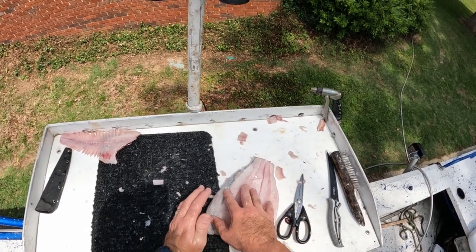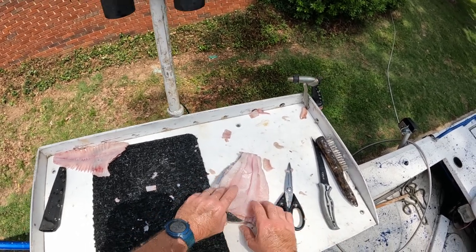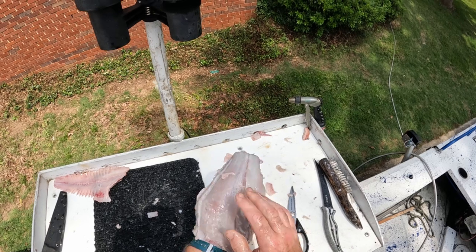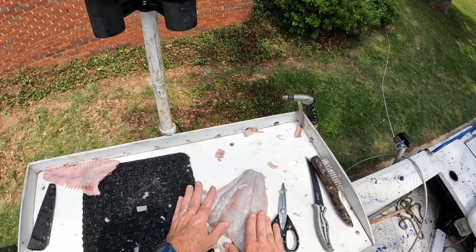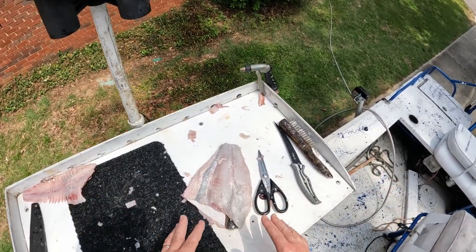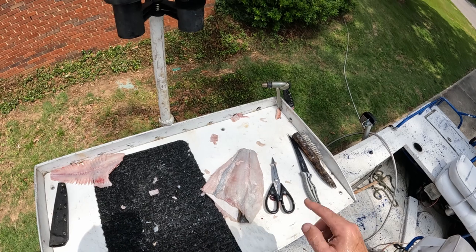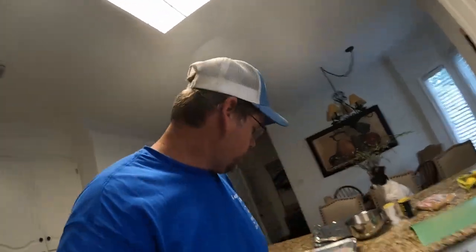I'm gonna put all my Cajun seasoning all in the meat, rub it in the meat on both sides. And then we're going to invert him, and we've got a stuffing pocket to put our lemons in, our crab stuffing, all of that. I'm fixing to show you in just a minute. Stay tuned.